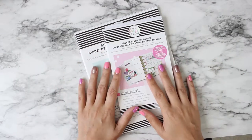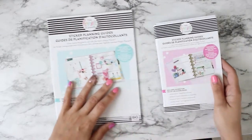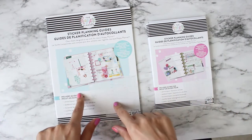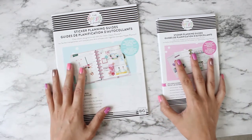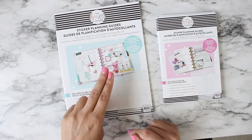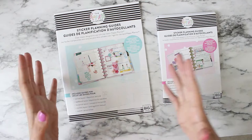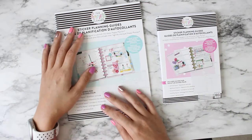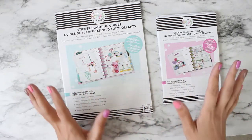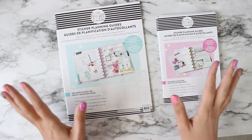All right, moving on. Okay, guys, my life changed. Did yours? Oh my goodness. So these are the sticker planning guides, mini classic. Can't believe I got my hands on these because this one in particular is sold out. I actually purchased two of these when they first came out, and Joann's hasn't been able to fulfill my order, so I'm still waiting on the second one, but at least I got one of each for now, and these have totally changed my life.